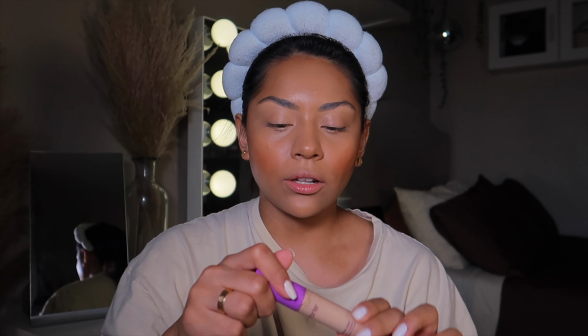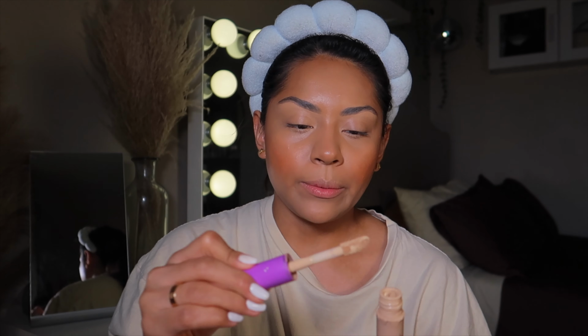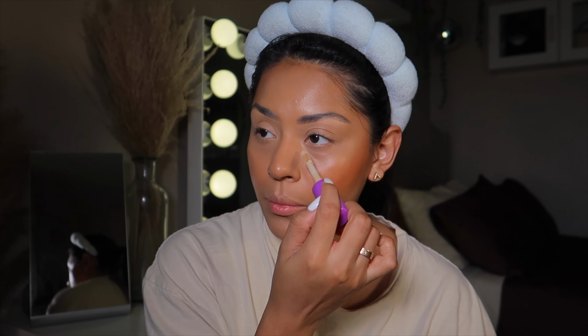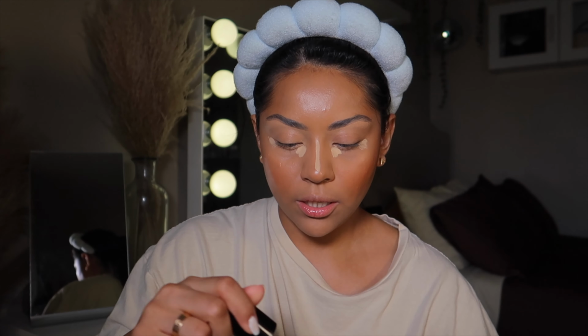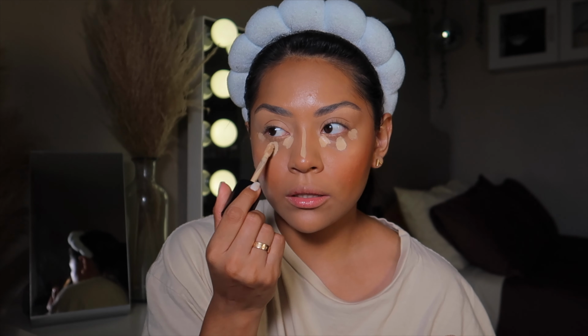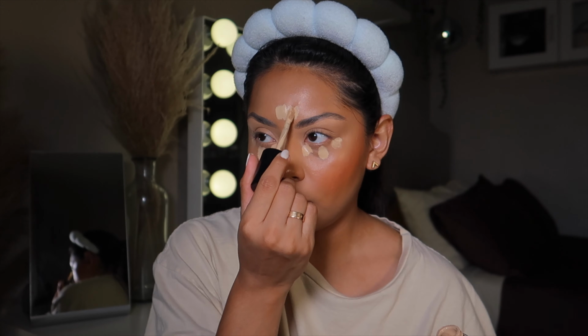So for concealer, today I'm going to take the Tarte Shape Tape concealer. This is in the shade Light Medium Sand, and I take a little bit of this on the inner corner and out. Like, I'll take a little bit of Almond from Too Faced, and I take this in the center right there and the forehead.